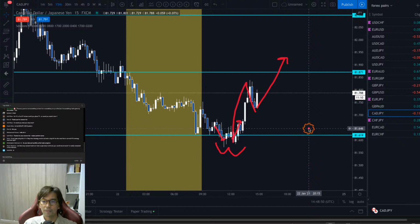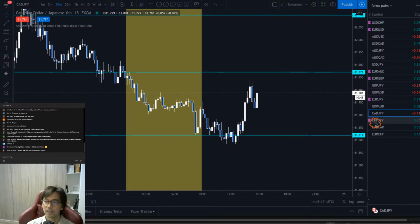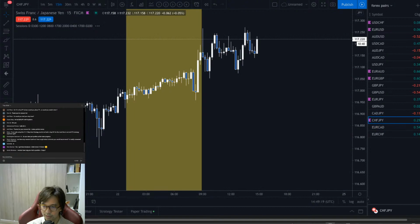So if I were a scalper, then I think this would be a good buy chance. But once again, today's Friday, so if you're not confident or if you think you missed a trade, missed a chance, then you better not take trades today. So finally, let's take a look at the CHF JPY, and I will come back to the USD CAD chart later.